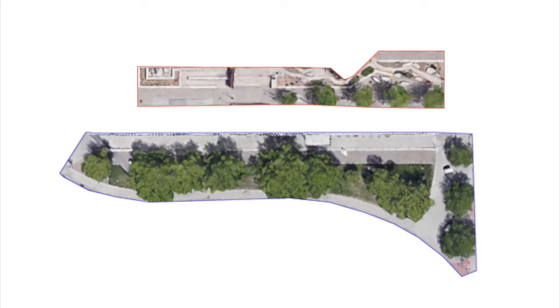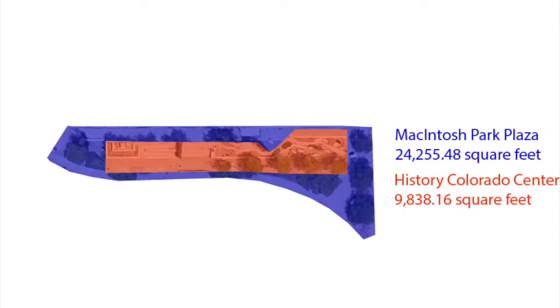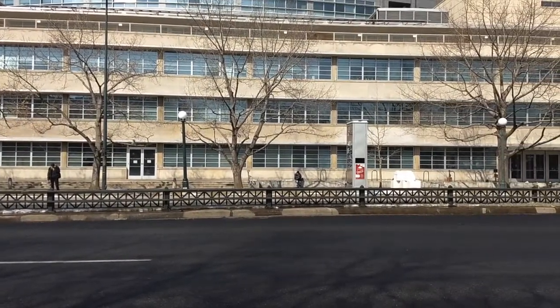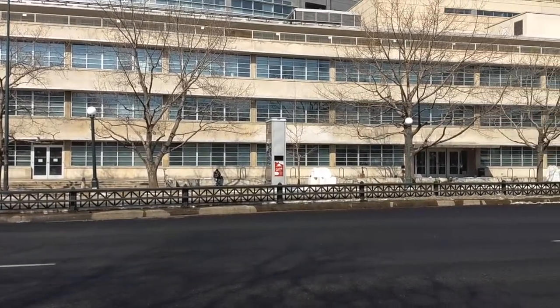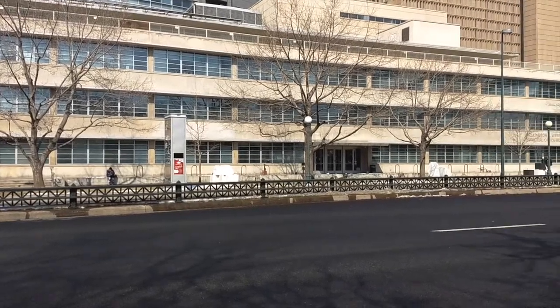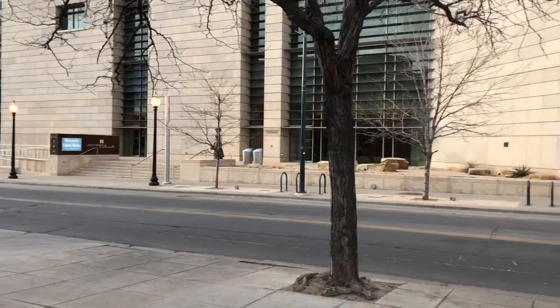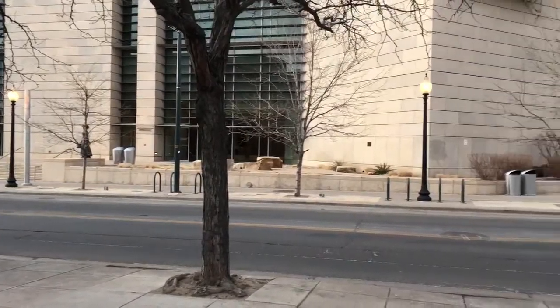The two spaces are quite different in terms of the actual area they occupy. At just over 24,000 square feet, MacIntosh Plaza is almost 2.5 times the size of the space beside History Colorado. However, given their situation occupying similarly sized block faces, the two spaces feel similar in size.